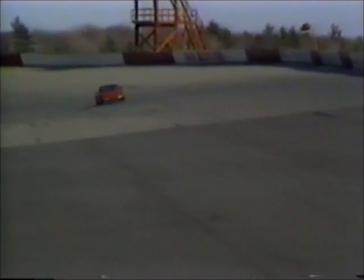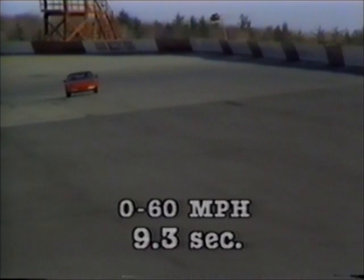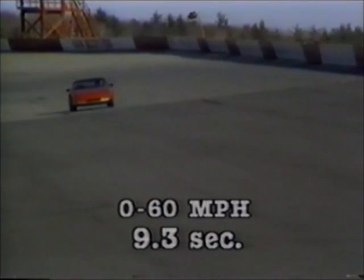On Pocono's high bank 2.5-mile tri-oval, we clocked our Fiero GT at 110, with a top speed probably nearer 115. Now that's about a 10% gain over the 4-cylinder 4-speed Fiero SE that we tested last year. With far more low and mid-range torque, acceleration times also improved. A 0 to 60 sprint was 15% faster at 9.3 seconds. With a manual, it might be more like 8.3.